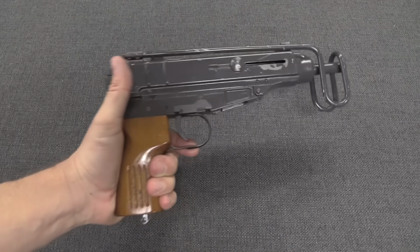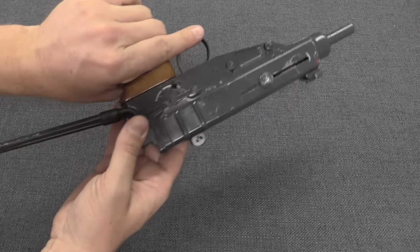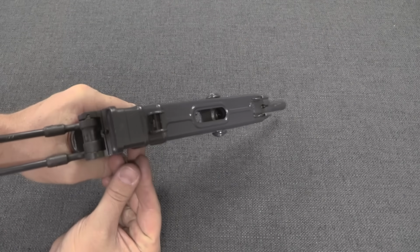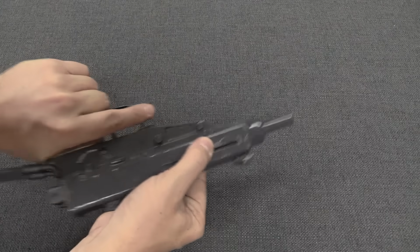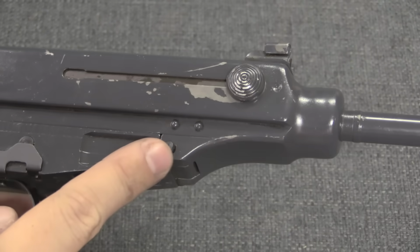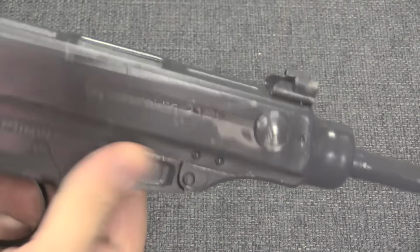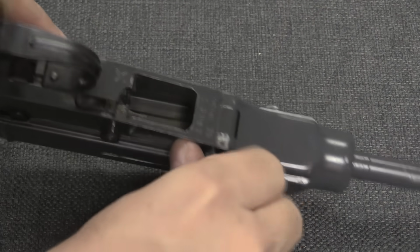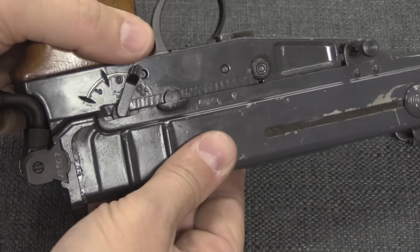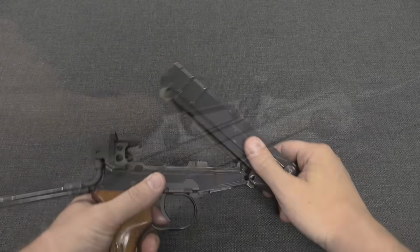All right, now disassembly. In order to take this apart, we want to have the stock extended. We need it on fire, either semi or full auto, and we want to, of course, check the chamber and then drop the bolt. So we want the bolt down. Now, all you have to do is push out this pin at the front. It goes across to there. We'll push that and pull it on that side. And then your upper assembly is going to slide forward just slightly, and we can rotate it all open, like so.